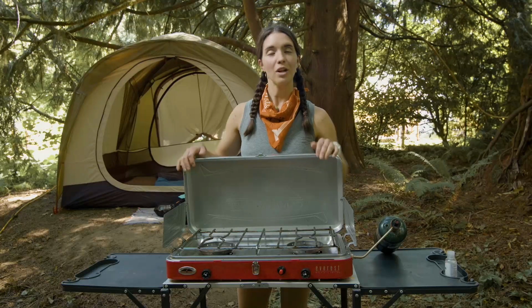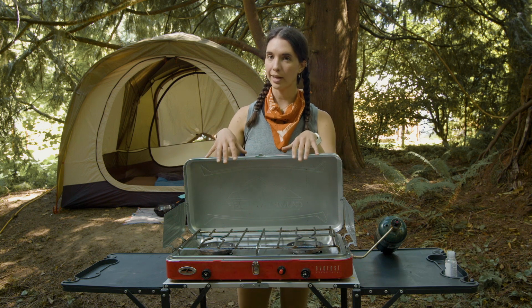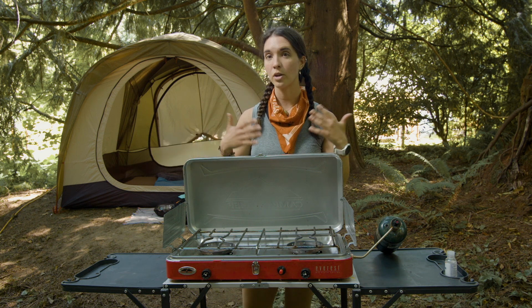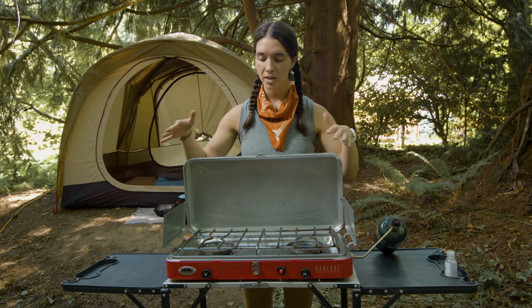So now that you are at camp, it is time to cook your food. There are two main methods of cooking at camp, and those are a stove like this one or over a campfire. The benefit of a camp stove is that this is going to be the most similar experience to what you have at home, especially if you have a 2-burner stove like this one I have in front of me. Two-burner stoves are the most common types of camp stoves that you will find, but really camping and backpacking stoves run the gamut in terms of size, cost, and weight. So you really have infinite options on what you choose for a stove.